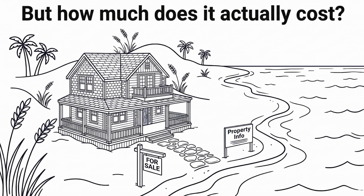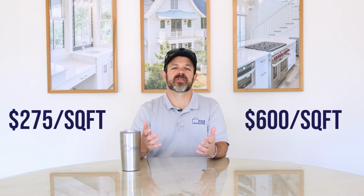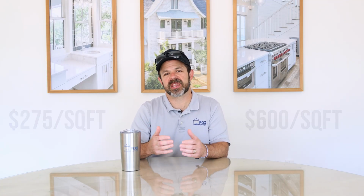Let's get into the numbers. Based upon our historical data, we're building anywhere between $275 a square foot and $600 a square foot. The reason why there's such a big difference between the prices is because those are totally different houses. If you're building what I would call our base level, which has much higher finishes than the average bear, but if we're doing that level at that $275 a square foot, we're still doing smooth walls. We're still putting receptacles in the baseboards. We're still doing a lot of these upgraded finishes in the houses, but that's basically where we start.